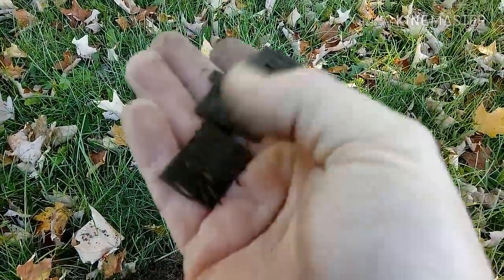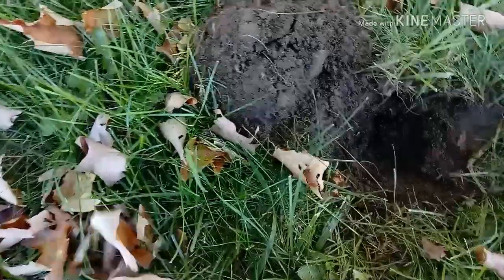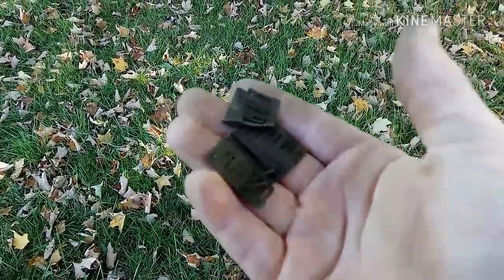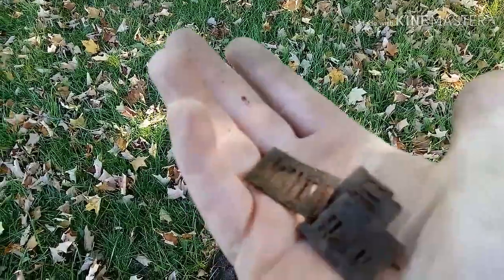Even though this has been detected before, I'm finding some cool stuff. I thought I heard another little beep in there. Maybe that's it. I'll run back over it with the detector and see if there's any of it left. How sweet. I wondered if I was ever going to find a harmonica reed. Awesome. That is so cool.